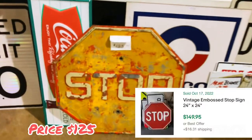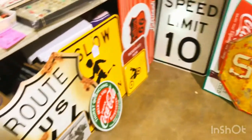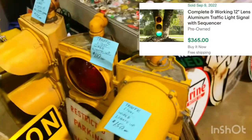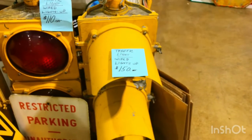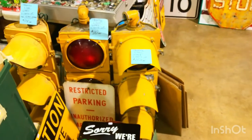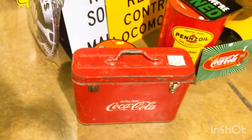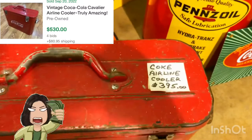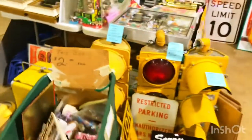This is one of the old embossed stop signs, 125. And we even have traffic lights here, 110 for non-shrouded covered, and then 150 for the ones that have the shrouds, and these just light up, 110, 120 volt. And even have the old airlines Coke cooler. These are smaller, much more rare, $395. I like the traffic lights myself.